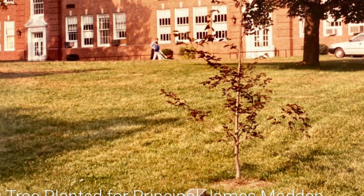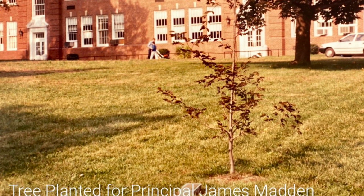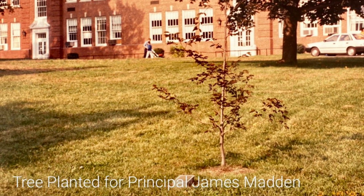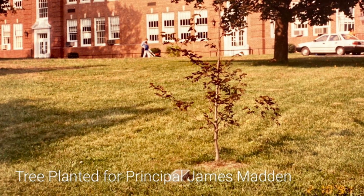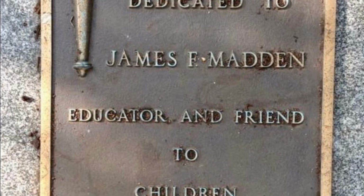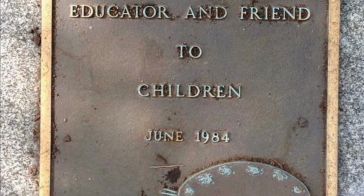This tree in front of Marshall is now huge, but this is when it was first planted in honor of a long-term principal named Mr. James Madden, who was loved by many students and people in the community. The plaque reads, "Dedicated to James F. Madden, educator and friend to children, June 1984."